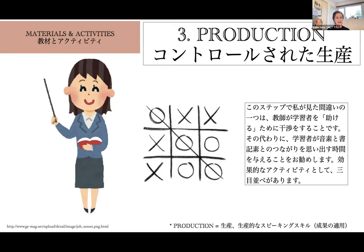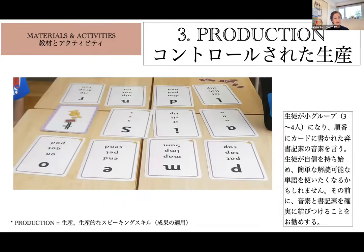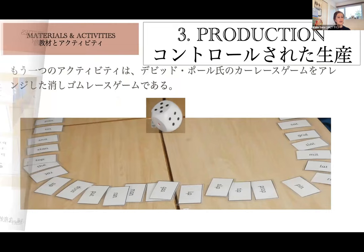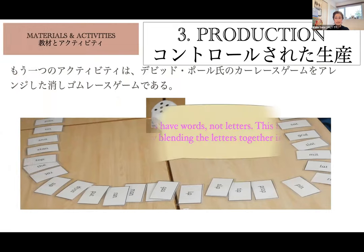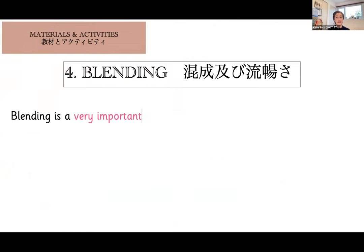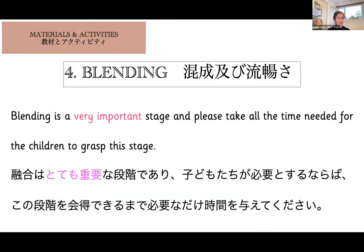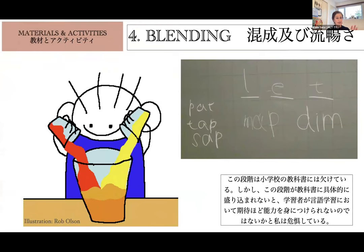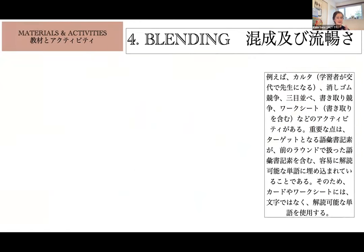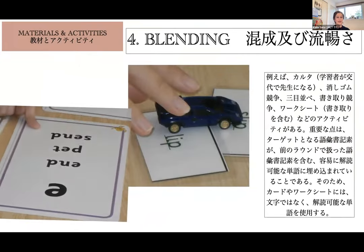Okay, so production activities: tic-tac-toe. You can do it with words, turn them over, and you can have a point system. Again, you can do production through the car race or eraser race. Note, you've got words at this stage because they're already blending. Blending, you want to give them as much time as they need to blend, blend, blend. You can blend by having writing on the board, like I've done many different ways. I'm sure that you can come up with other activities that work in your classroom. So those are the ones I've used.